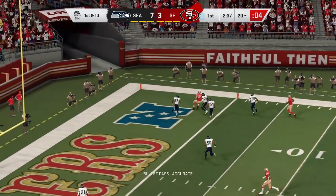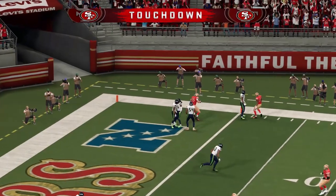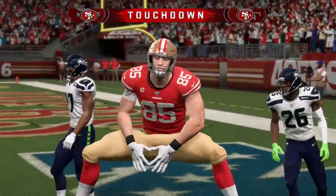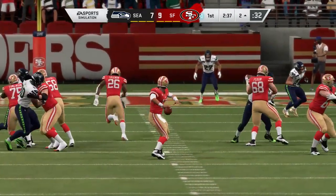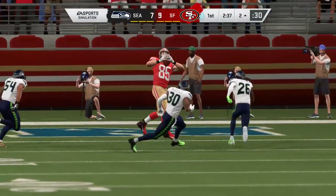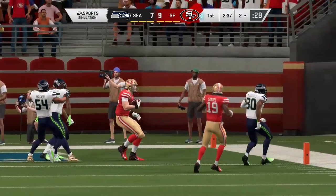Looking to throw, Garoppolo. And across the chalk, into the end zone, it's a 49er touchdown. A 20-yard touchdown. And once again, the 49ers are back out in front.